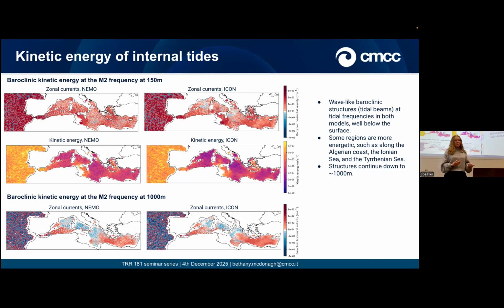Some regions seem to have more of this. So along the coast of North Africa, in Algeria, in the Tyrrhenian Sea, which is north of Sicily. And we see that actually, especially in ICON. And then thirdly, we see a lot of tidal beams also in the eastern Mediterranean, in the Ionian Sea as well, between sort of Sicily and Greece.